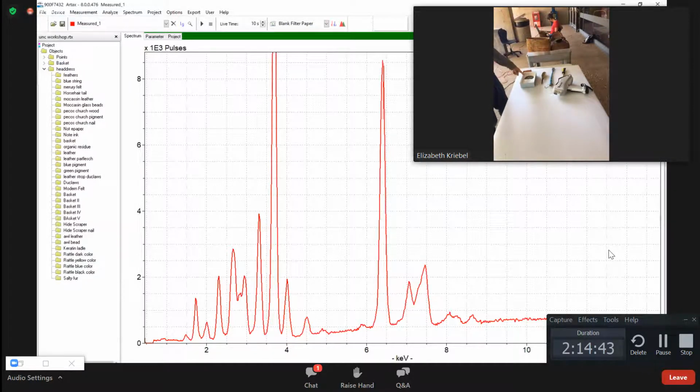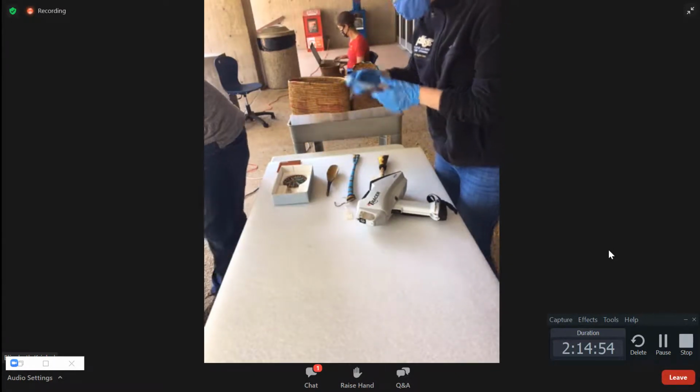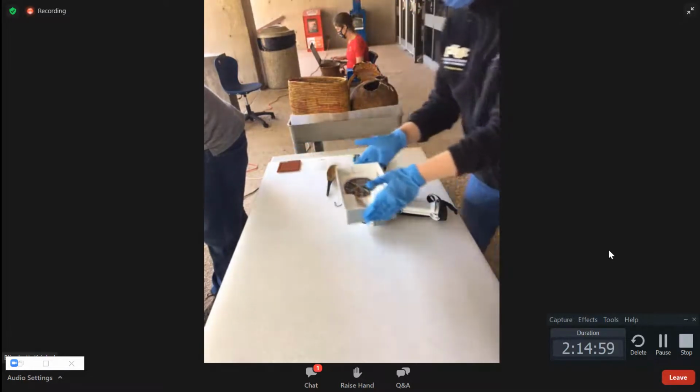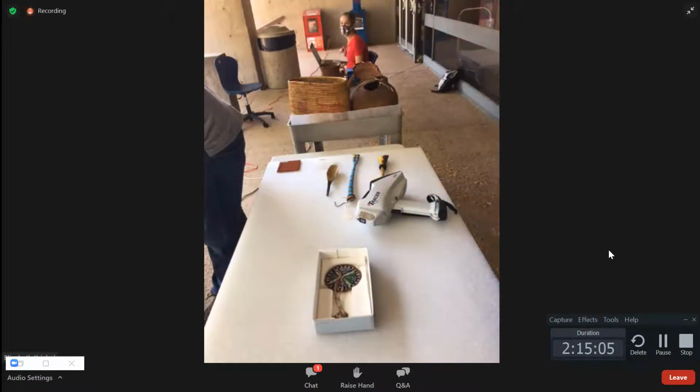All right, so we've got this object here. Let me stop share so folks can see the next object. Add a spectra. All right, and we're going to call that Corrado.